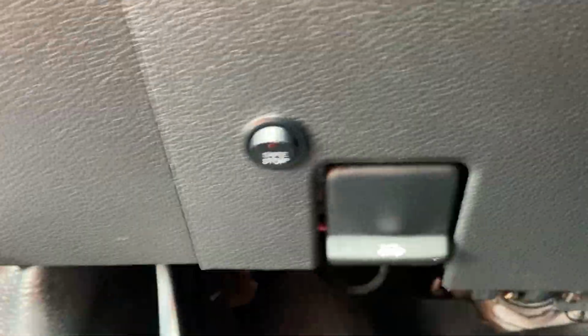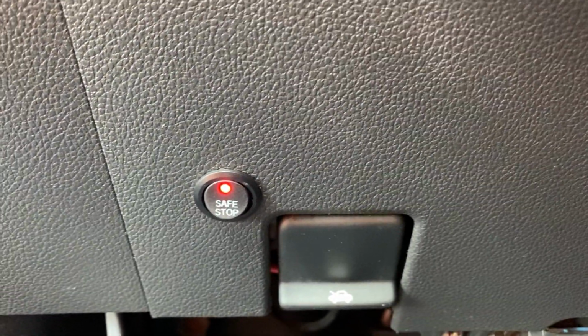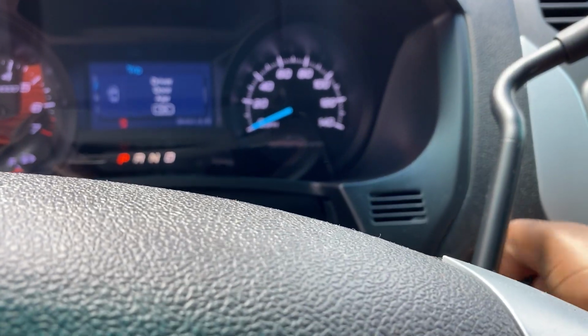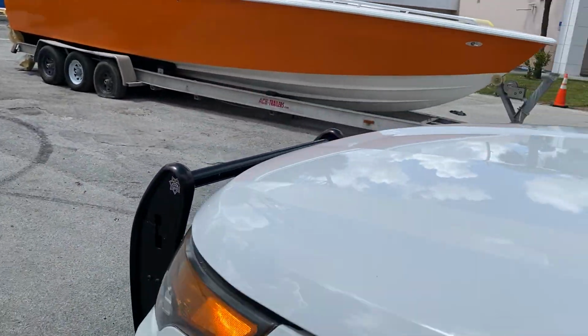Also has, if you can see it down here, it has a safe stop feature. So when you turn on this switch, it lights up and you can remove the key and the vehicle will still be running. See? So it's still on. You put the key in, you turn it, and you just turn off the safe stop. Okay? So you have the ability to let the vehicle idle without having to have the key in ignition.